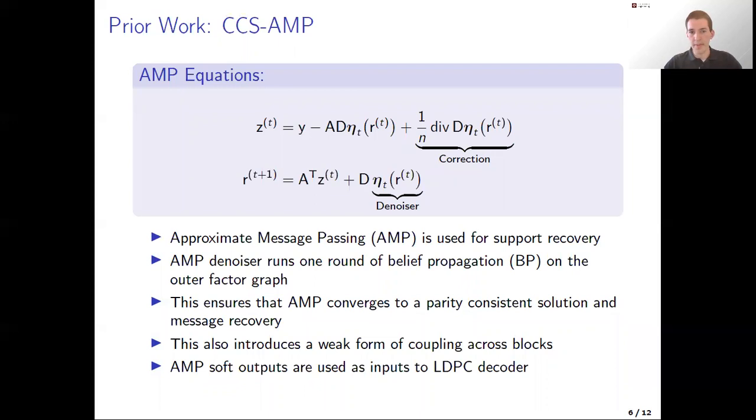At the decoder, approximate message passing, or AMP, is used for support recovery. Within the AMP iterate, the AMP denoiser runs one round of belief propagation on the outer factor graph. This ensures that AMP converges to a parity-consistent solution and also makes the job of message reconstruction a lot easier. Furthermore, running belief propagation within the AMP denoiser induces a second form of spatial coupling across blocks. This will become really important in a minute. After AMP converges, the soft output from AMP is used as inputs for the LDPC decoder.